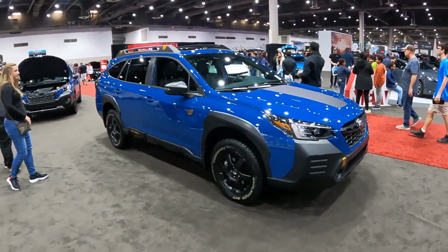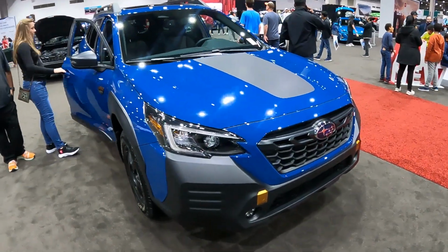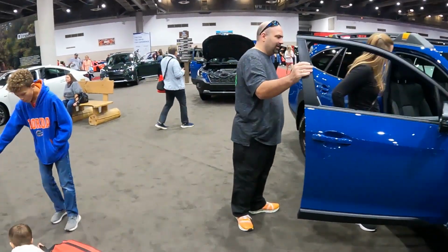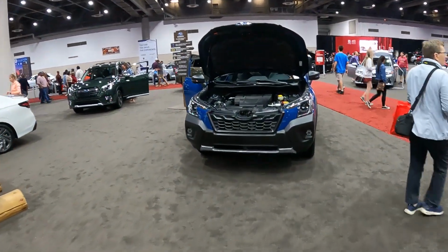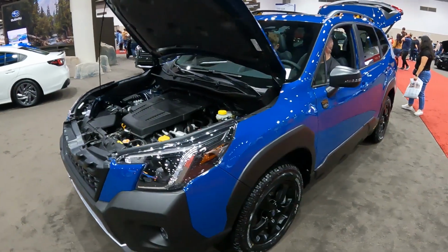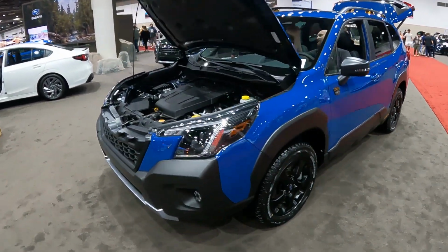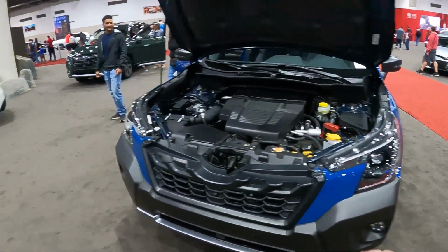And really, I guess the other big headline with Subaru is the fact that they've been changing so many of the design elements on their cars, like the Outback Wilderness that we have here. If we go just a little bit further, we have the new Forester Wilderness right here. You can see that the face on this one and the dark green Touring that's over there in the corner has all changed dramatically. It's still recognizable as a Forester, but the front end of it looks so much more unique, I guess you could say.